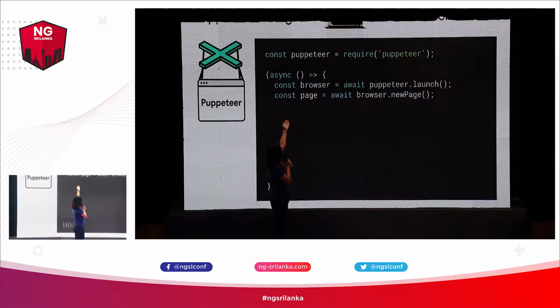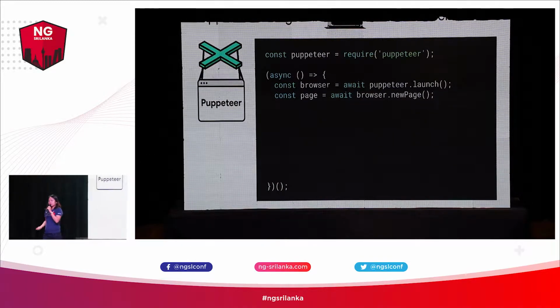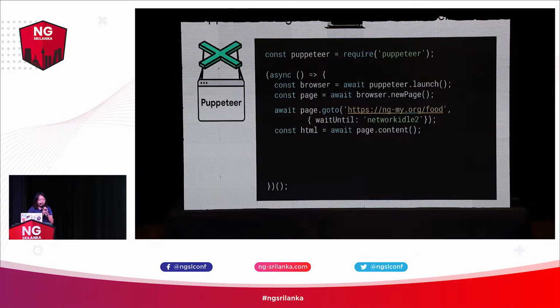So you go to the browser constant, and then you wait for the browser to open a new tab, a new page, so that after you open a new page, you need to type in the URL. So you can give it a command, saying please wait until I go to this URL. For example, in this case, I go to the food route, and then you pass in the command, saying please wait until there are no network connections anymore. So wait for all the JSON files or other API requests to complete, and then you wait for the content, which is the HTML.